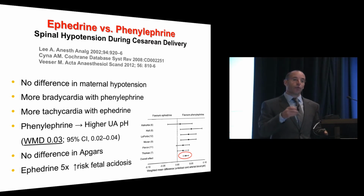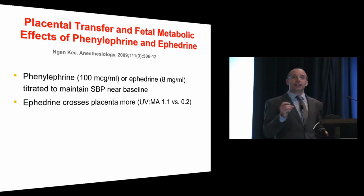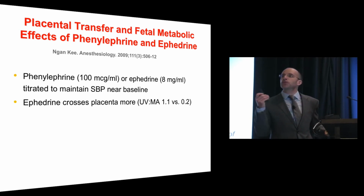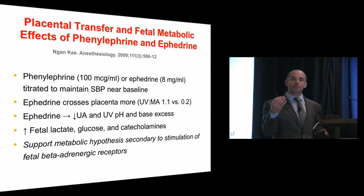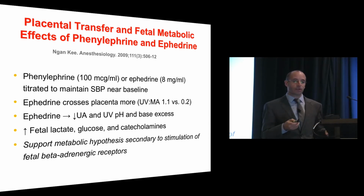And not only that, if you go one step further and look at what is going on, Warwick and Key did a very elegant study looking at drug transfer of ephedrine and phenylephrine, showing a 5-fold increase of what drug gets across to affect the fetus. And then going back to what is causing this acidosis showed very clearly that it is a catabolic response within the fetus that starts to create this. It may be okay in a fit, healthy, elective case, but in a distressed fetus, there is more reason why you would want to avoid a drug that not only is more likely to get into the fetal circulation, but also to have these catabolic consequences.